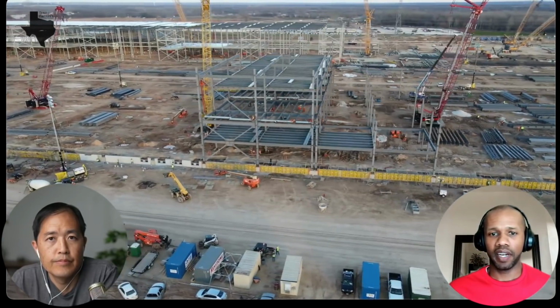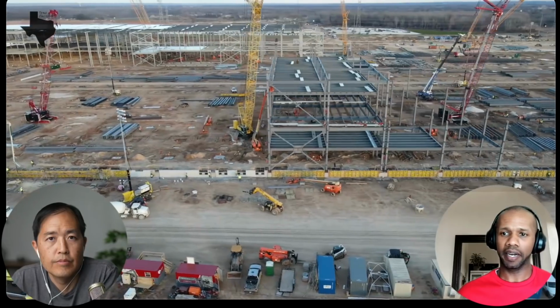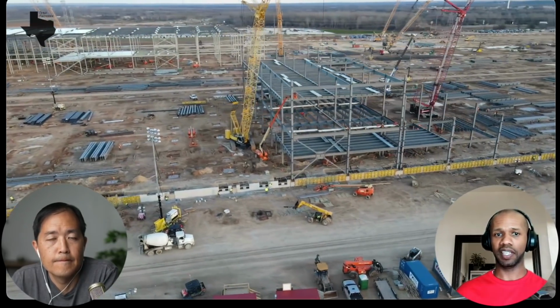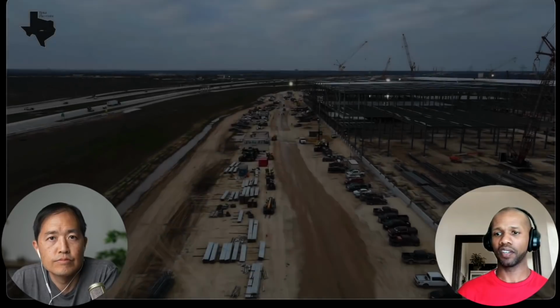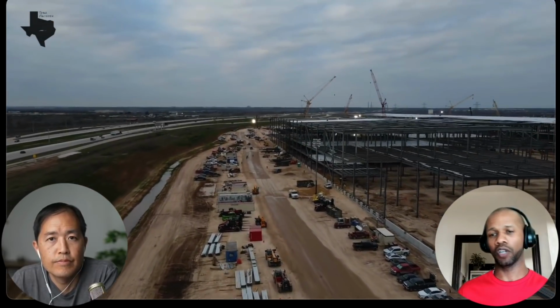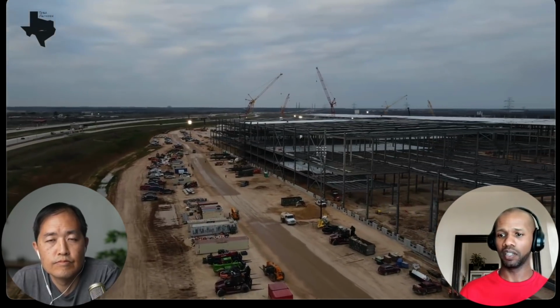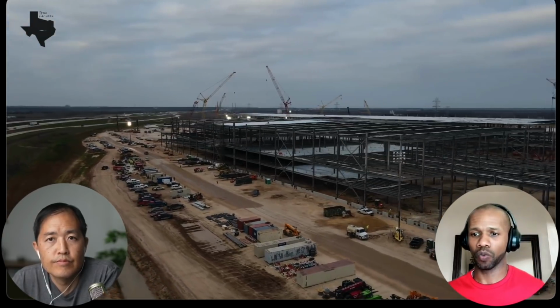This area right here is the general assembly area, and as we can see in the background over there, that is the actual paint shop and body and white sections that we were previously looking at from the other side. And so along this side, we're closer to the highway now. So from south to north that we're looking right now, this is where we think all the general assembly activities and production processes will take place.